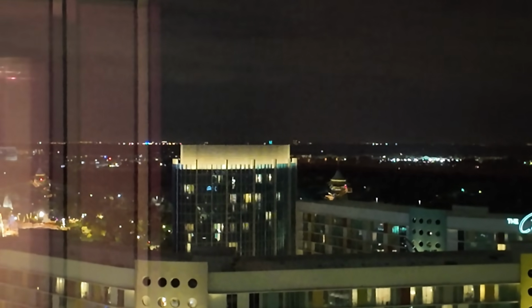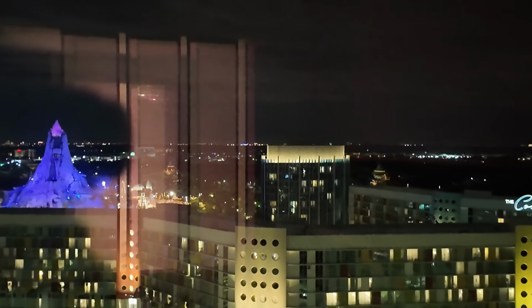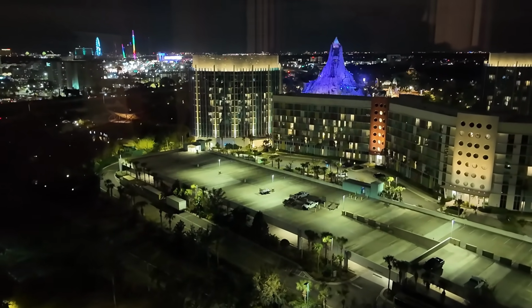And then over in the distance again, if you look just behind the tower there, you can just make out something that's lit up currently blue and turquoise. Well, that's Spaceship Earth over in Epcot, which is really cool. And then obviously here a lot closer, that's a look at Cabana Bay.